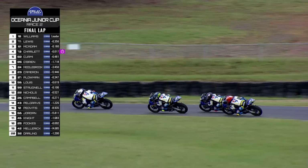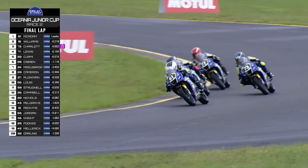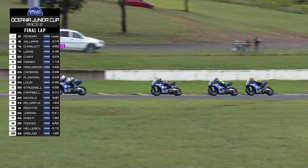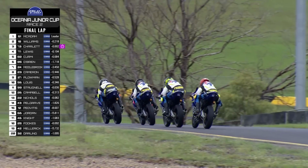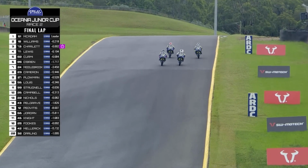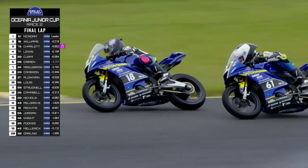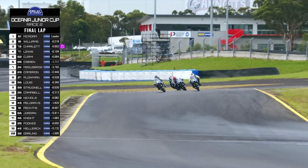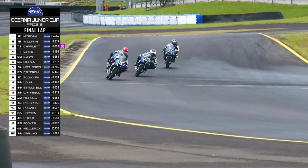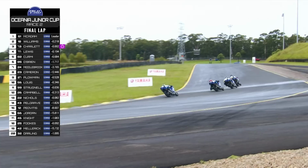He's now slipped back to third position. Well, he's back up the inside of Charlotte as they go through Motul corner. He's up against three very experienced Blue Crew guys in McAdam, Charlotte, who have all got a year under their belt, and Lewis, who have been in this situation plenty of times. But it is the number 18 down the hill that takes that first spot. Round the outside goes Rossi McAdam again, but he gets put back into second. And it's Chaz Williams who leads.